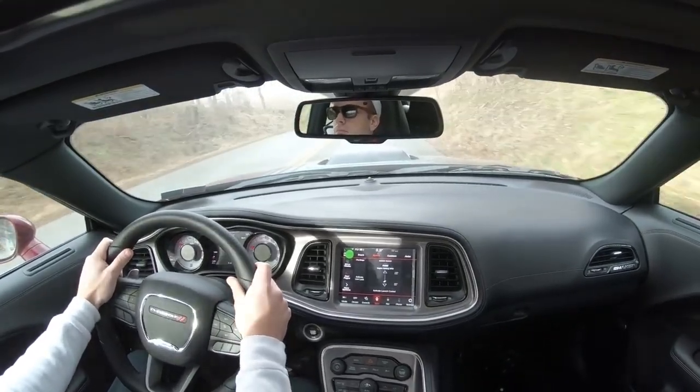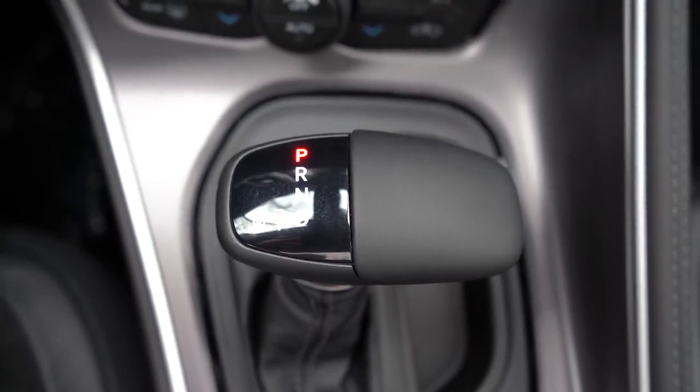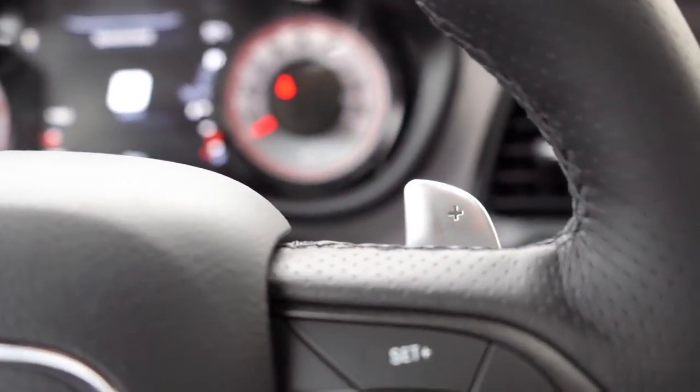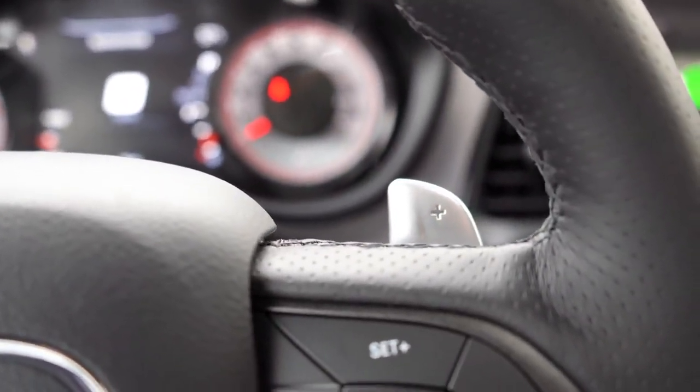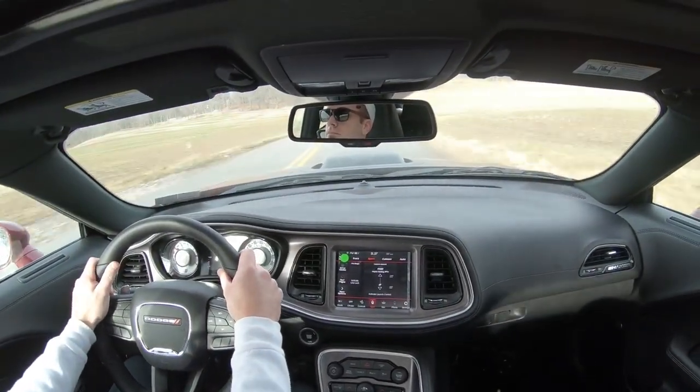Now that I have gotten all of that out of the way, what do you say? Let's go ahead and test out the paddle shifters. To put it in full manual shift mode with the automatic, what you want to do is slide the shifter all the way to the back and to the left, and that gives me full control. These paddle shifters are very high quality. They feel like magnesium, and I could be wrong there, but I've tested plenty of paddle shifters. I know the Mustang's are plastic, but these feel a lot more high quality than when I got in my Mustang, I will say that.